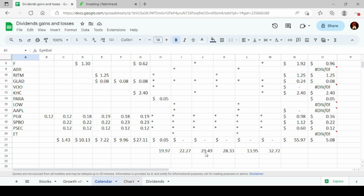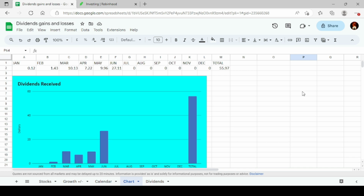So let me jump over to the chart for you guys. Let you guys see what we got here. You can see the big spike now in the June tally with the $27.11. So that brings the total for the first 6 months of the year to just a shy under $56.